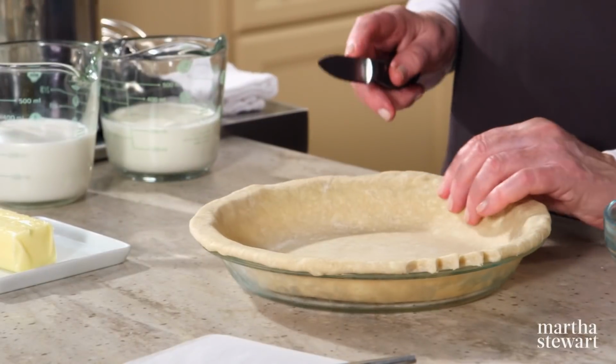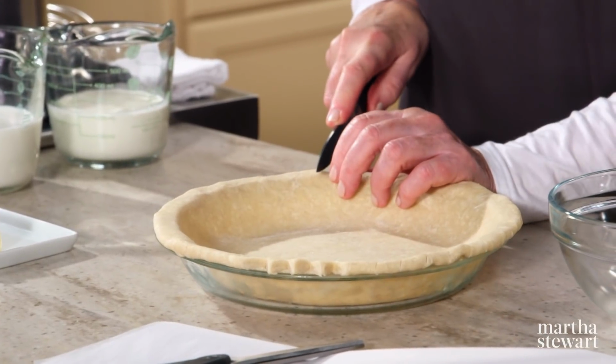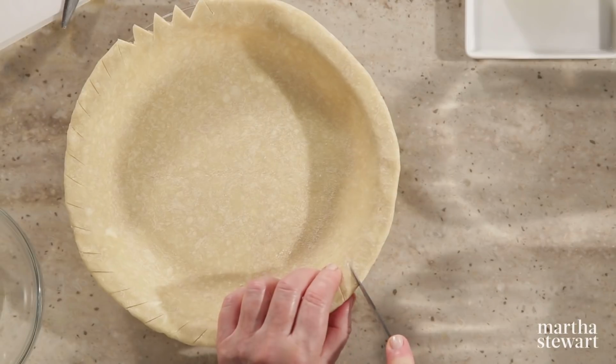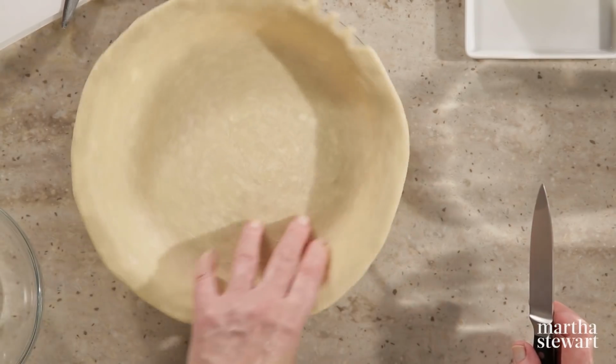First, make the crust. Now, this is a pâte brisée butter crust, and it's been rolled out, the edges turned under a double edge on the edge of the glass pie plate. And notice what I'm doing. I'm trying to make an unusual pointed pie crust.